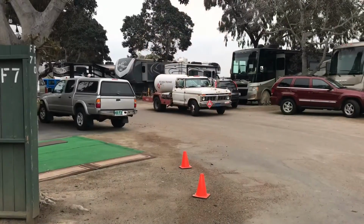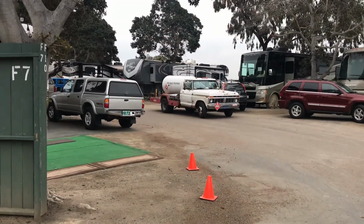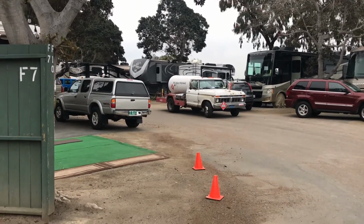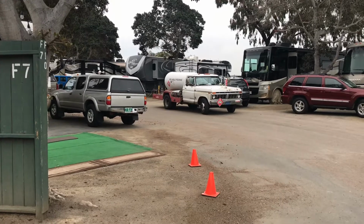Yep, here's the first sign of the Propane Man, filling up someone else's rig. He's a good ways away from our site, so it'll probably be a while before he fills our tank up.